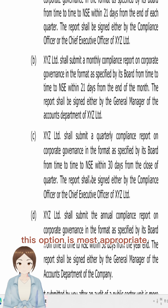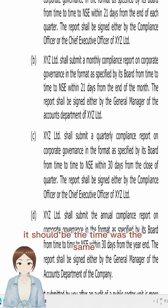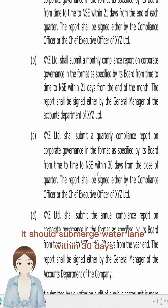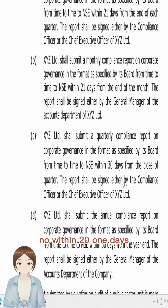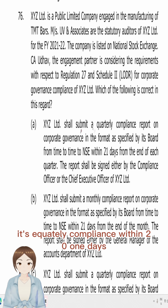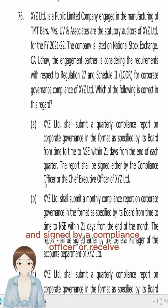This option A is most appropriate. We'll see the other options also. Option B is not appropriate, because it's a quarterly compliance, not monthly. It should be submitted within 21 days, not 30 days, and it's quarterly compliance, not annual. It's a quarterly compliance within 21 days, signed by a compliance officer or a CEO. Option A is the most appropriate answer.